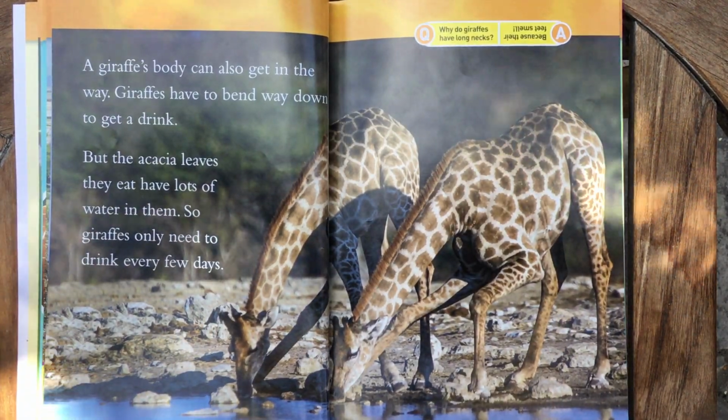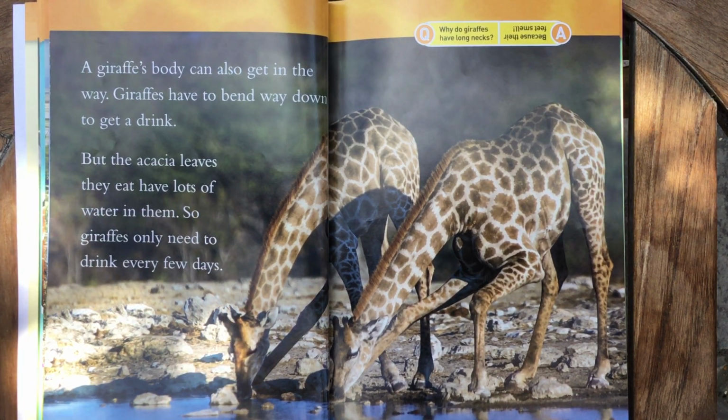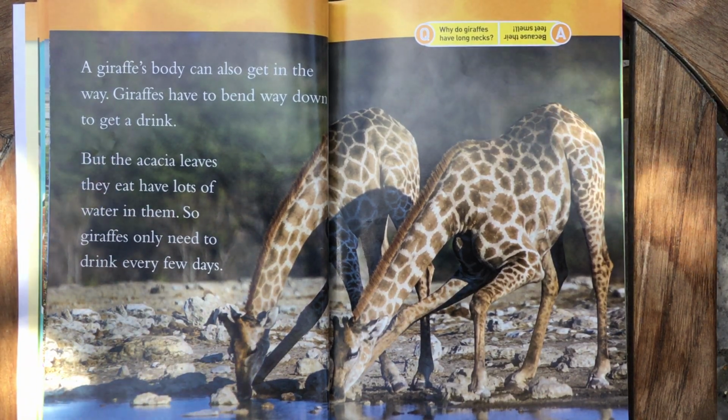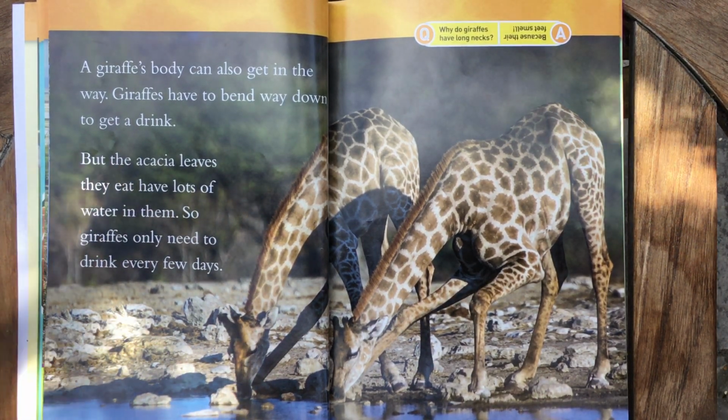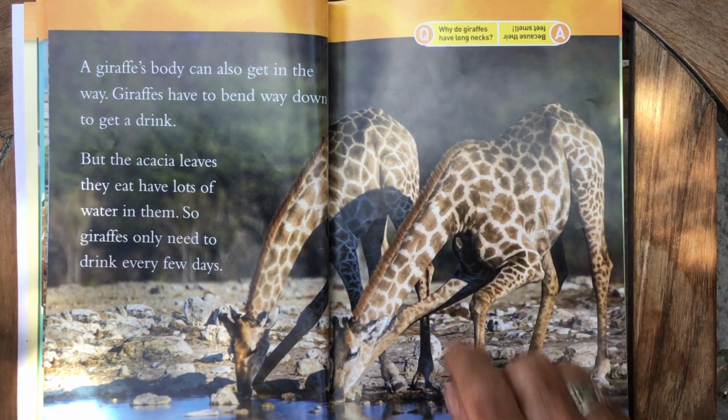A giraffe's body can also get in the way. Giraffes have to bend way down to get a drink. But the acacia leaves they eat have lots of water in them, so giraffes only need to drink every few days.